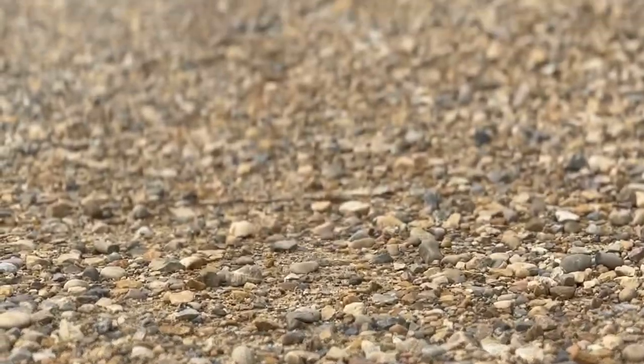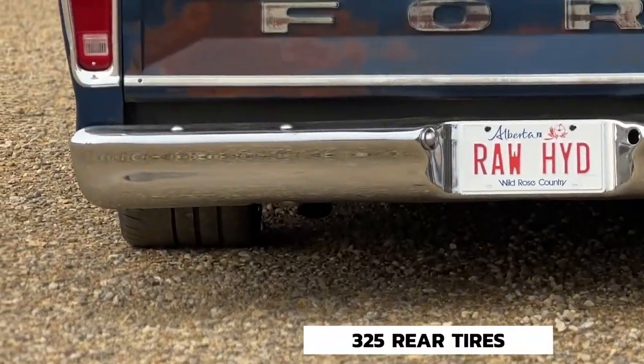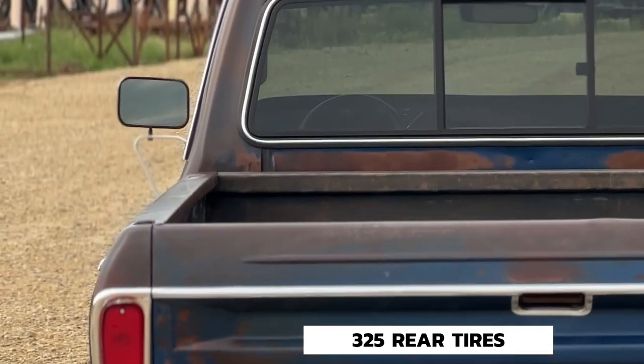How wide are the rear wheels? As wide as we could get them, I think 325 or 335? Okay, 325. Yeah, 325. I think the next set will be a little bit wider, wider on the back and skinnier on the front.